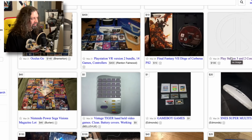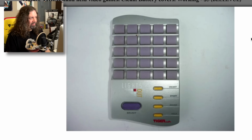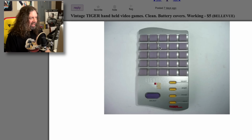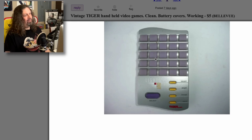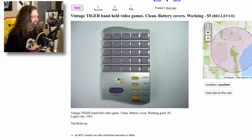So what is this? Vintage Tiger handheld video game. Huh. Interesting. I don't know if I've ever actually seen that. I wonder, what is that? Vintage Tiger handheld video game. Does it take an overlay? That's really weird to me. I'm sure somebody out there is very familiar with this, but I don't know what the heck that is. For $5. Interesting.